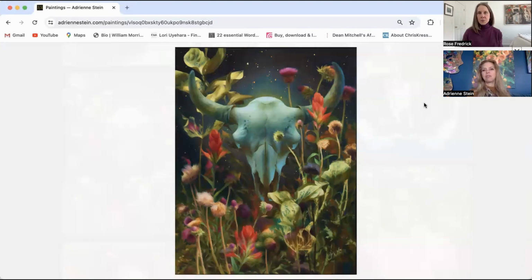Yes, the bison skull in the painting was one that I saw on display at the Woolaroc Museum in Bartlesville, Oklahoma, and I just loved this form. For this series of work inspired by the American West, I was also thinking about bones. I really love bones as sculptural forms, and I love painting them. And of course, there's a tradition in the West of painting bones, with Georgia O'Keeffe and some of the skulls that she painted as well. So it was a really fun way in.